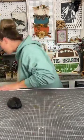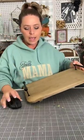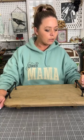All right, you guys, let me show you what we're doing tonight. This is a board that I picked up on clearance at Hobby Lobby quite some time ago. I honestly don't know exactly when I got this. It's been a while, but it was regularly $19.99, and I got it for just $4.99, which was a steal for something like this.